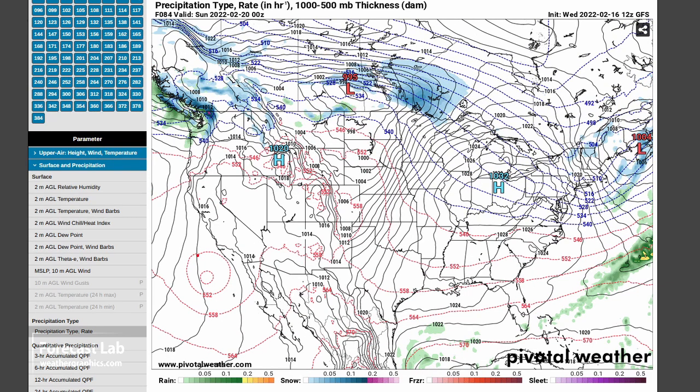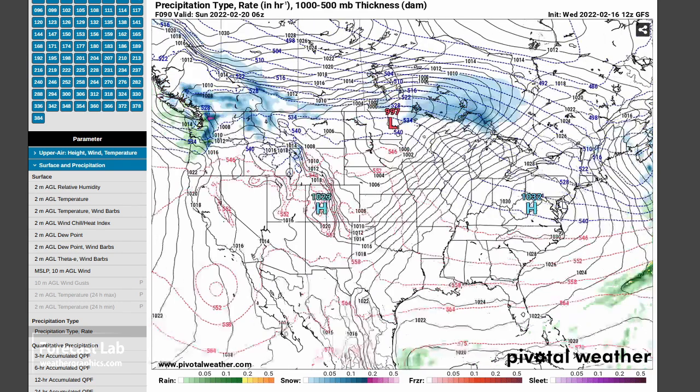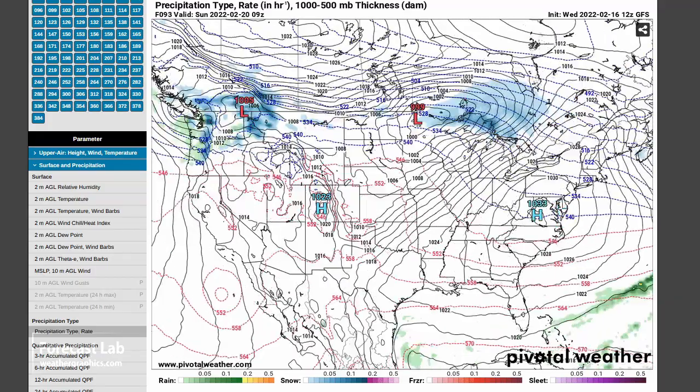And then we can see this upper level system off the Southern California coast. Looks like that may be kind of dry. I do see the bullseye in the thickness field, but just not much of a precip indication.